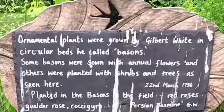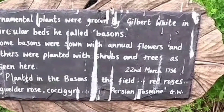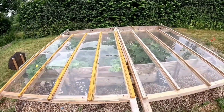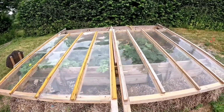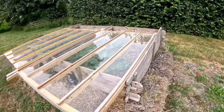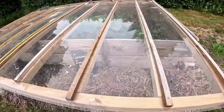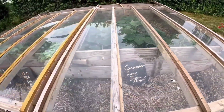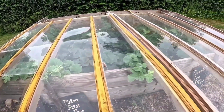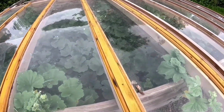As you walk around the garden, you'll see these diary excerpts written onto slate, and these help to provide an interesting insight. Gilbert White collected a lot of unusual plants, and much like many of us today, needed to come up with ways of growing the more tropical varieties in the English climate. This melon frame is constructed on a bed of straw and contains horse manure to provide extra heat. And the temperature inside can be regulated by sliding the glass panels.